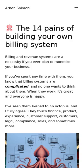Billing systems are complicated, involving finance, product, experience, customer support, customers, legal, compliance, sales, and sometimes more.